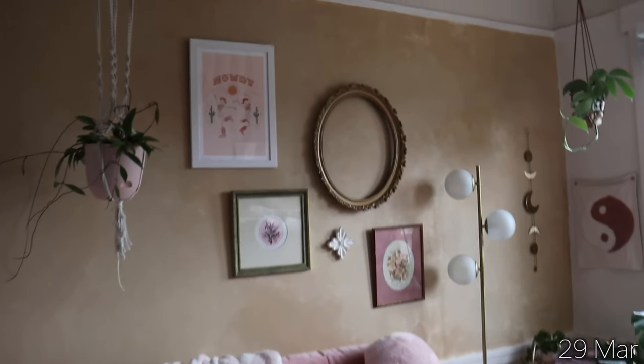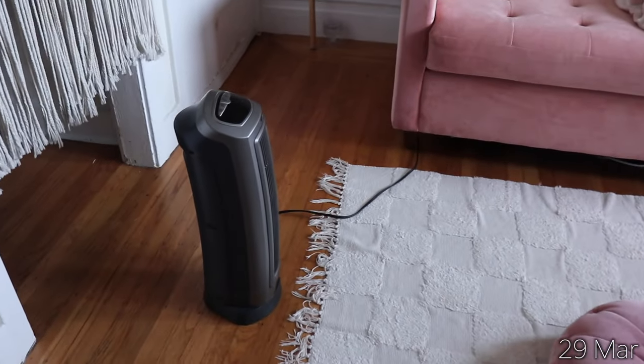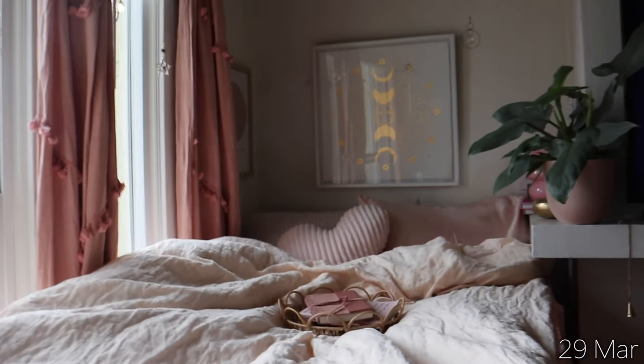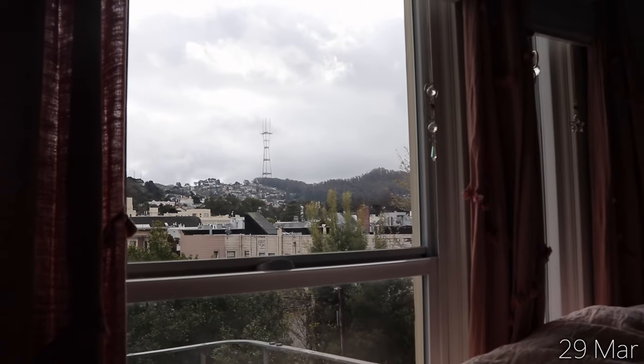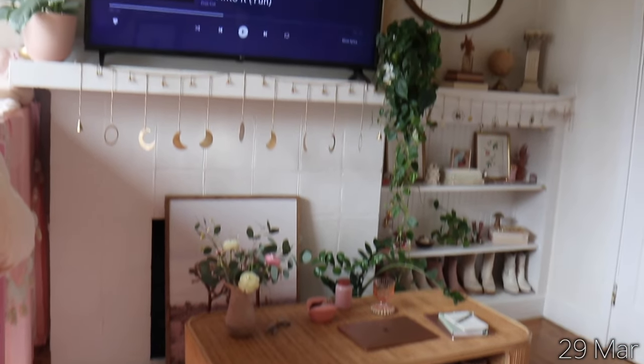I showed you guys this little decorated section that I did the other day. Here is my couch. Here's my heater. Here is where all the magic happens. Just kidding. Magic can't happen here because it's too fragile, but I love my little sleeping nook. It's such a vibe. Here's the view. It's pretty cloudy and rainy today. It was hailing so much. And yeah, this is how it looks right here.